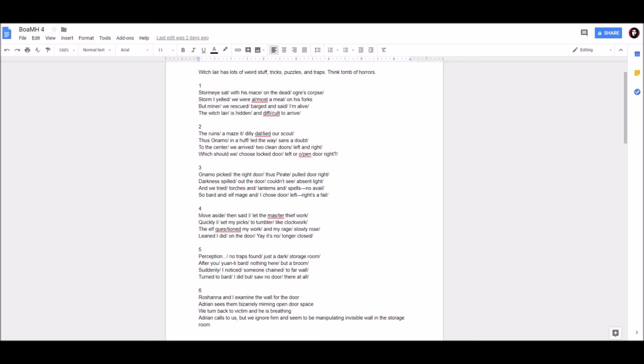So in Stormy sat, the most stressed is sat. With his mace, mace is the most stressed part of that section. On the dead, dead is the most stressed. Ogre's corpse, and corpse is the most stressed in that section. And you do that same thing for all 4 lines. Normally the ends of the first 2 lines would rhyme, and then the third and fourth would also rhyme. I don't always do an exact rhyme, but corpse and forks is a semi-rhyme, while alive and arrive is a perfect rhyme.